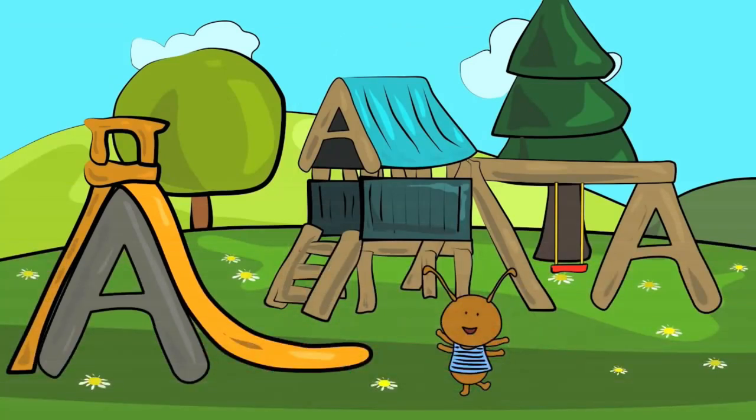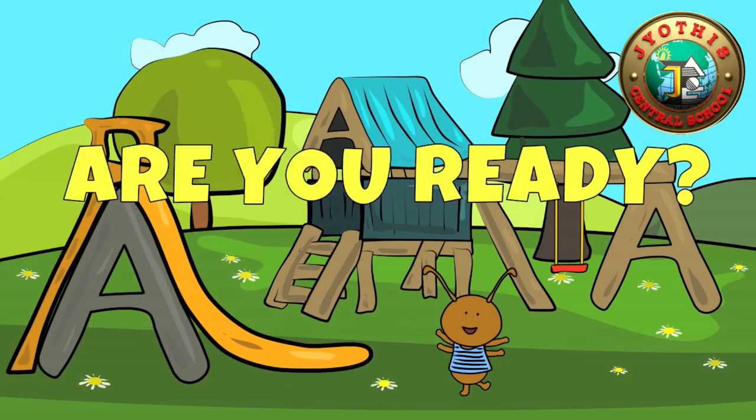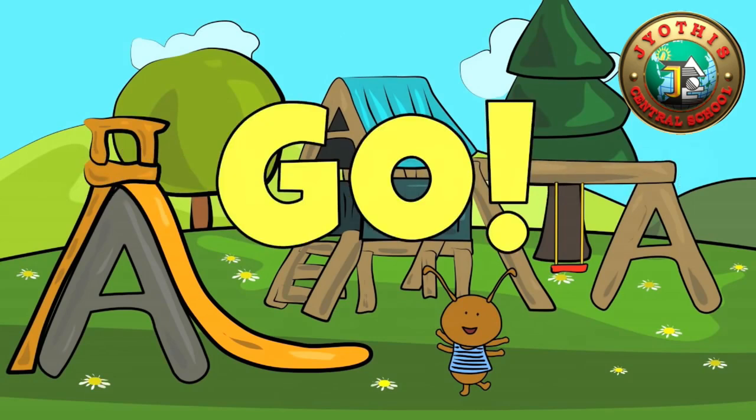There are three capital A's in this picture. You have 20 seconds to find them. Are you ready? Go!